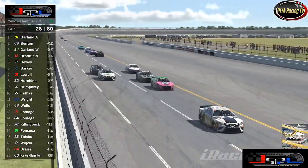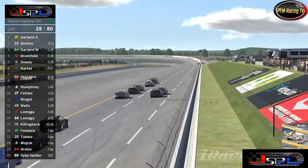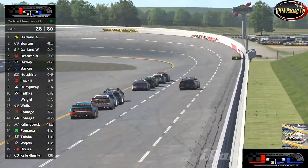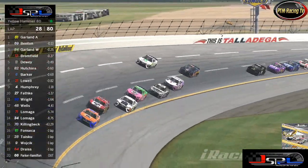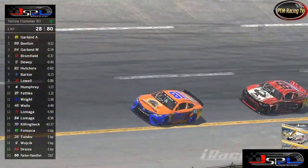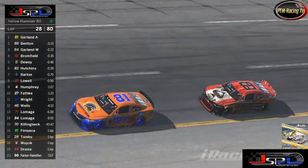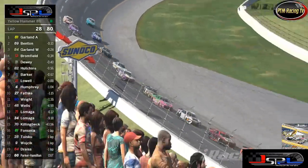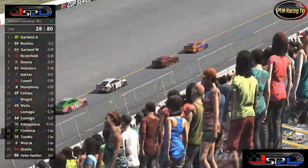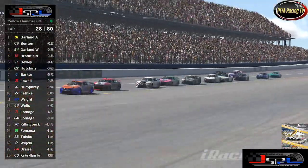Again, these drivers are being left high and dry. If you try to go the outside right now, there's nothing to gain. I think they know that all too well right now. Anthony Garland, your race leader, currently holding down the fort, hauling down the pack. Family member Wayne Garland, though, doing pretty much what he needs to here.